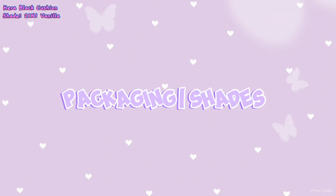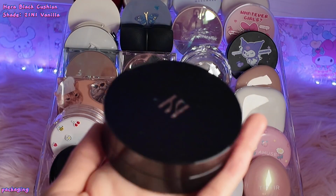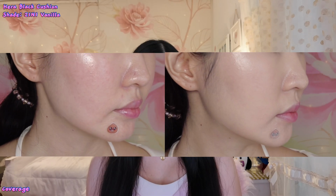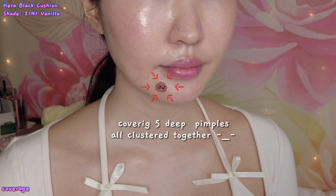So packaging, it comes in a sleek and simple black packaging that has a magnetic closure. It's minimalistic yet feels very luxurious. Coverage wise, this has medium to high coverage. I love how smoothly it covers my pores. All my redness and pores are vanished, but I would consider using a concealer if you have scars or cystic acne. In this video, like I mentioned before, I was breaking out pretty badly. That's why there's a huge pimple patch on my chin.